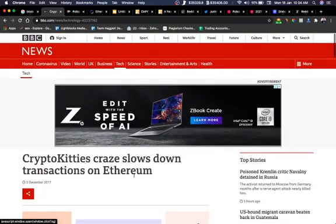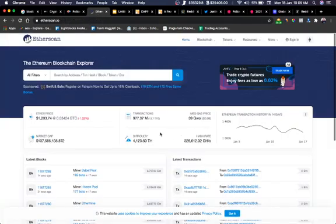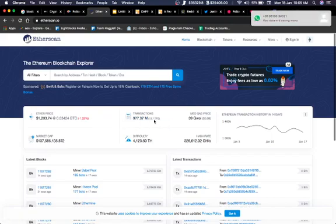So what made Ethereum this slow and had this problem? Now you have to go to Etherscan. So one of the problems is that Ethereum can't take many transactions, okay?